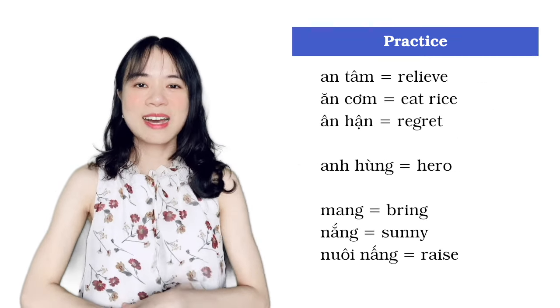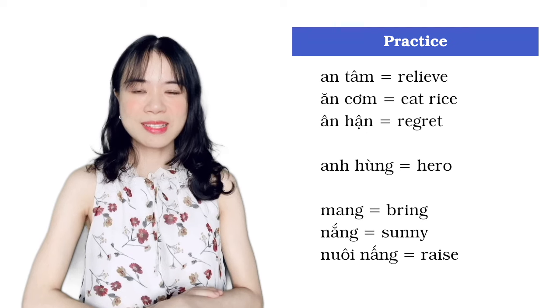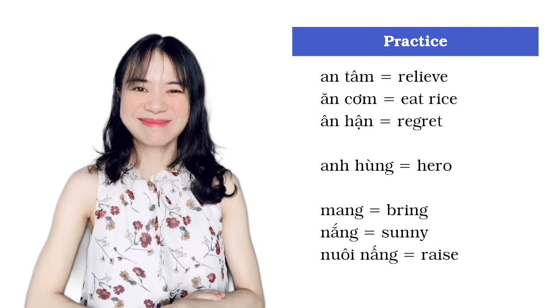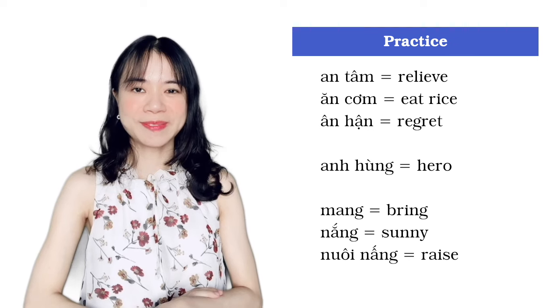Finally, we will end this lesson by practice some new vocabulary. Let's repeat after me.